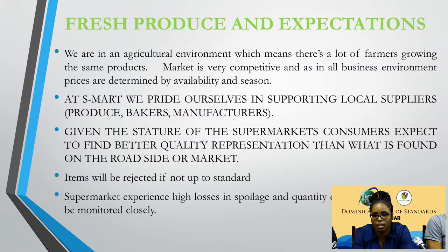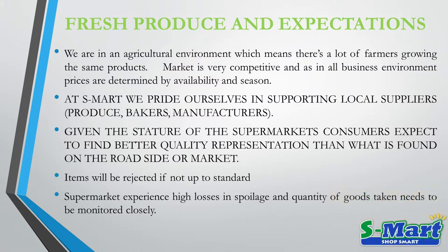If the items are not up to standard or do not meet the requirements, we may have to reject the item. That includes produce as well as the end manufactured products. As it relates to produce, because of the perishability of the product, supermarkets on the whole experience a high rate of losses due to spoilage. The quantity of goods taken also has to be monitored to avoid these high losses.